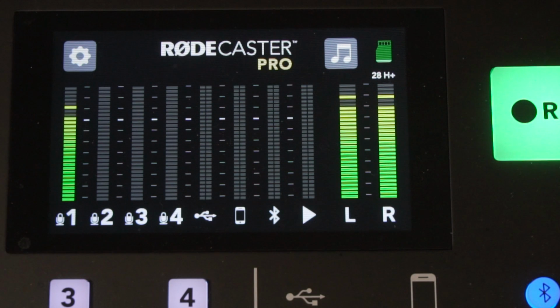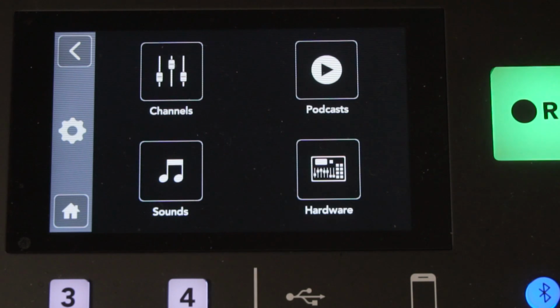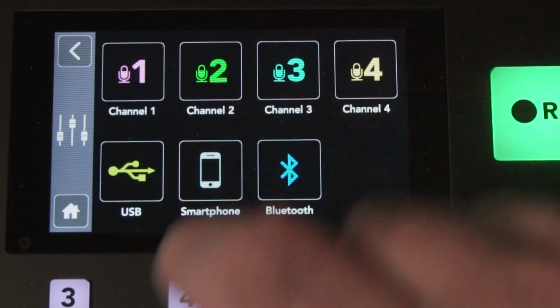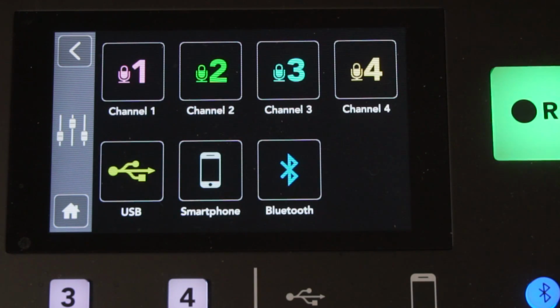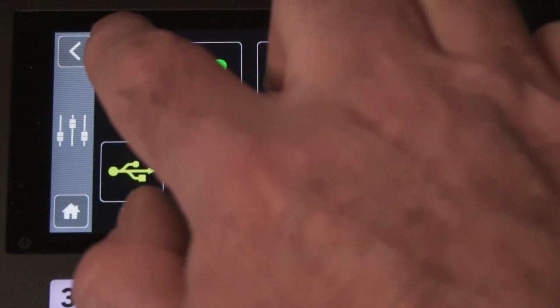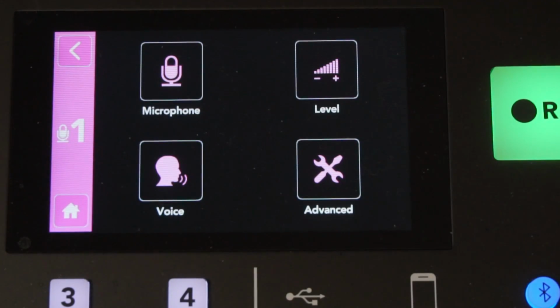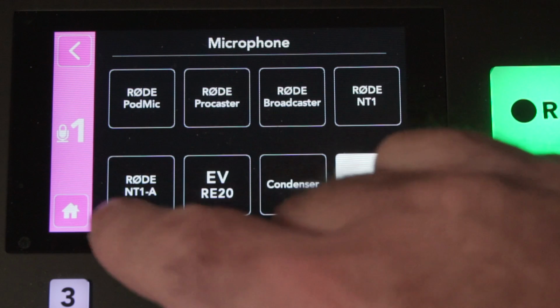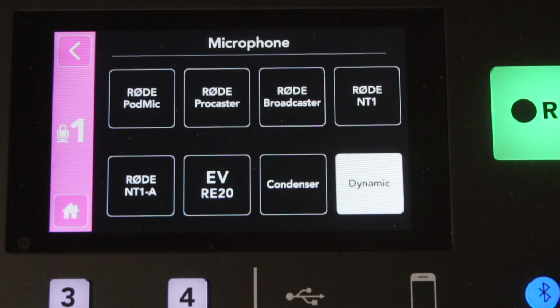Now come up here to the left-hand side and tap on that gear. And that'll take you into submenus for the channels, the podcasts, the sounds. Hit the channels, and it'll show you the individual settings for each of the channels, 1 through 4. Go into 1. You can select microphone levels, advanced voices, and you can select different Rode style of microphones, dynamic, condenser. I have a dynamic microphone, so that's what I selected for mine. And you can pick anything you want here. And it really, really is awesome.